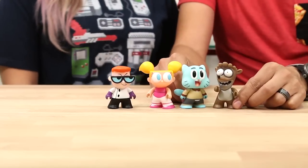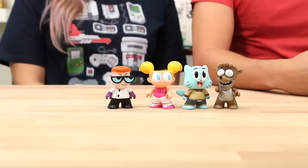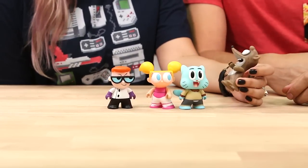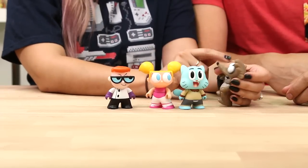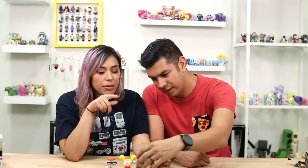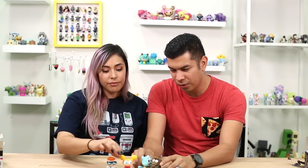So those are our newest additions. I like them. Me too. Overall, I really like them. I like the paint on them. It looks like they're painted really well and the colors are so vibrant. This even has the eyes, even has some shading on it. So it gives it some depth. It's really, really cool. This is just another company that's making pretty cool vinyl toys, collectibles that we enjoy. I like these a lot.